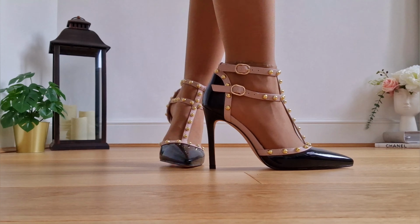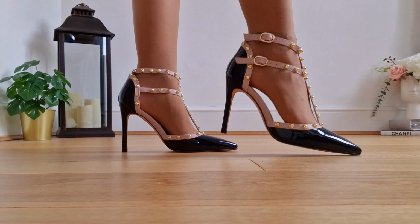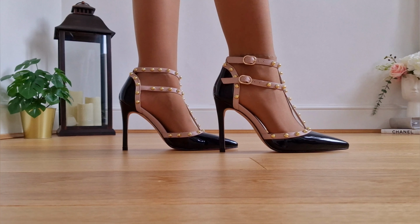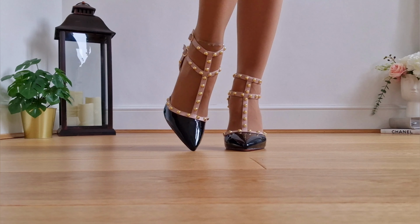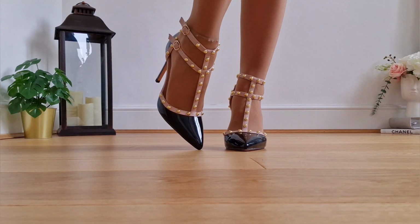And one thing I do love about this, it gives a very Valentino kind of look, naturally, with the whole studs and the straps and everything. And of course, I love it. How can you not love these shoes? I think they're brilliant. And one thing I really did like about this is the fact that the buckles have a lot more hold.